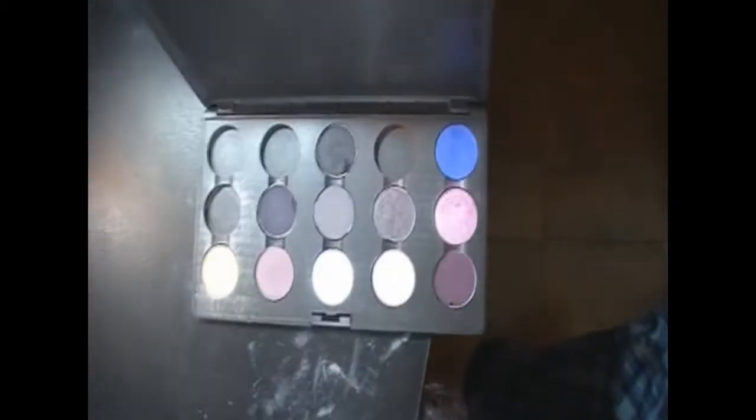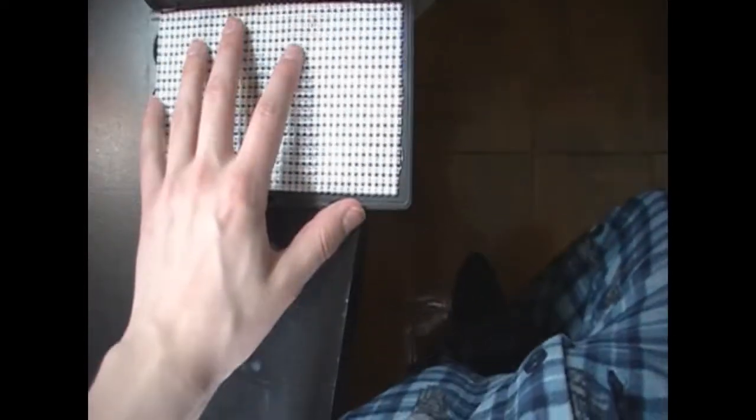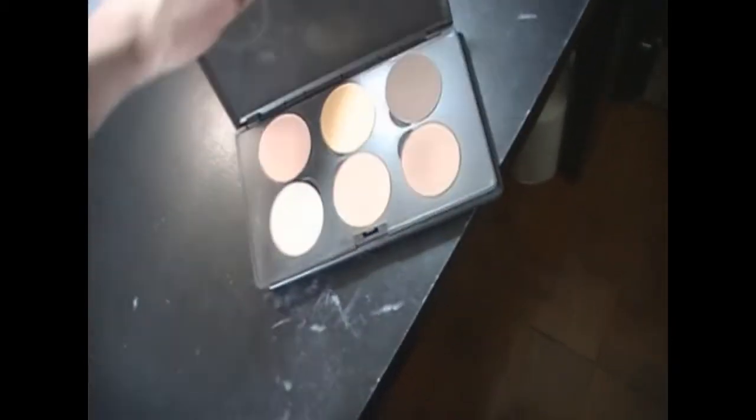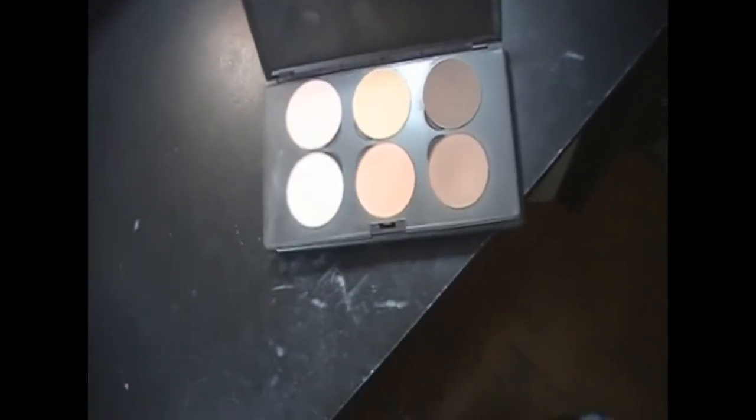And then there's a tiny little eye primer from Sally's. It actually is pretty good, so get it. Then I have my palettes right here that I store. I've got my eyeshadow palette, which is short on shadows because I built something else. I'm not big on building full palettes from MAC. I'm working on a couple just to have them, but I can create the same effect with my NYX palette, which I'm about to show.